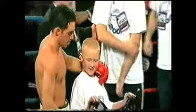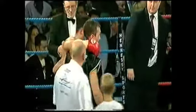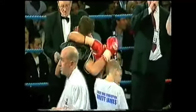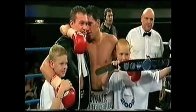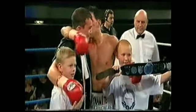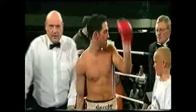And there's little Connor with the belt, and he'll be taking that back. And Dave Walker is so pleased. And what great sportsmanship the pair of them have shown here. Well, they'll be good friends, and that's a wonderful photograph with their little supporters. But the man who came in with the belt is going home with the belt, and that's Dave Walker, still the Southern Area welterweight champion. What a great scrap.